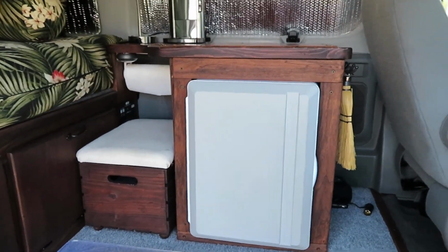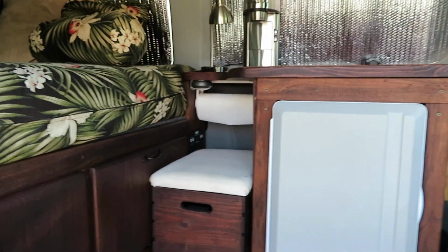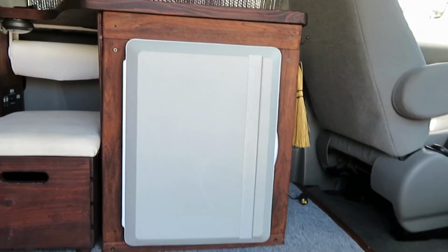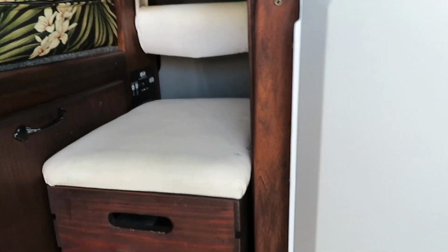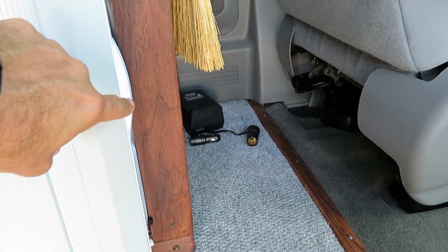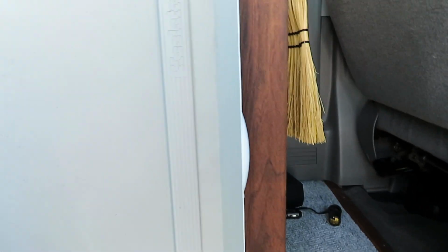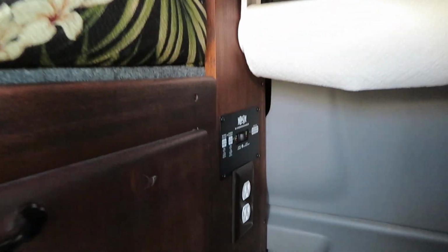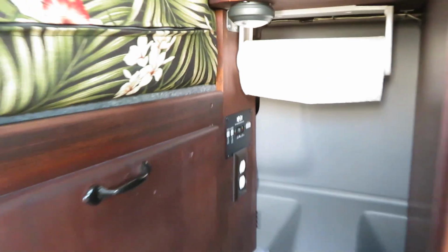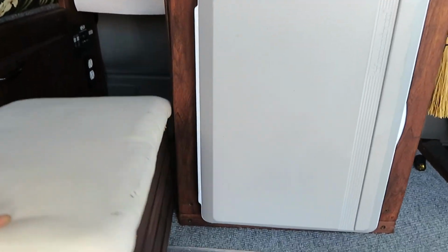Beautiful wood desk, table, coffee maker, lighting everywhere. You got LED lights. You got a little bench that was made to go with this. It's a real beauty. This is a Cooltron fridge. Everything is on inverter power. There's extra power everywhere. There's outlets everywhere. This van is outfitted with Trip Lite. Trip Lite is the inverter company. This thing is awesome.